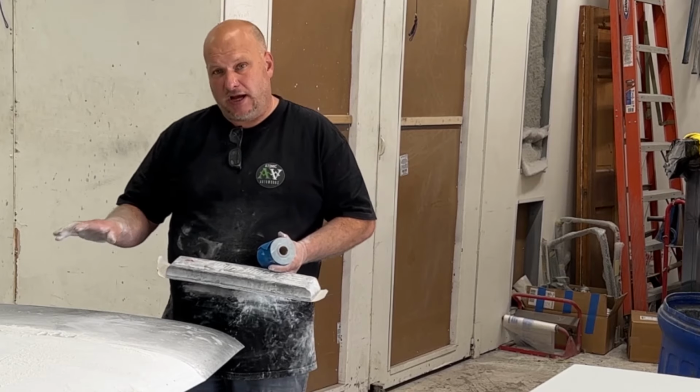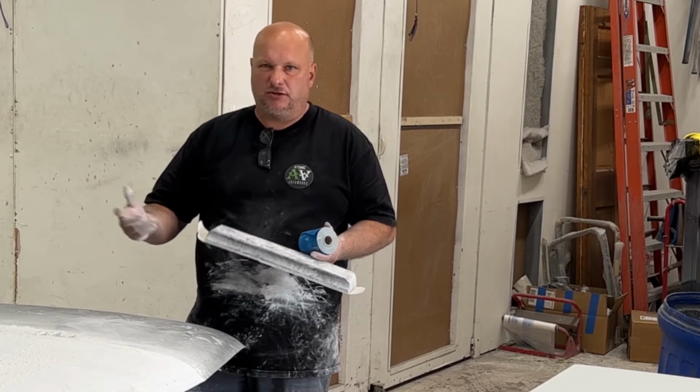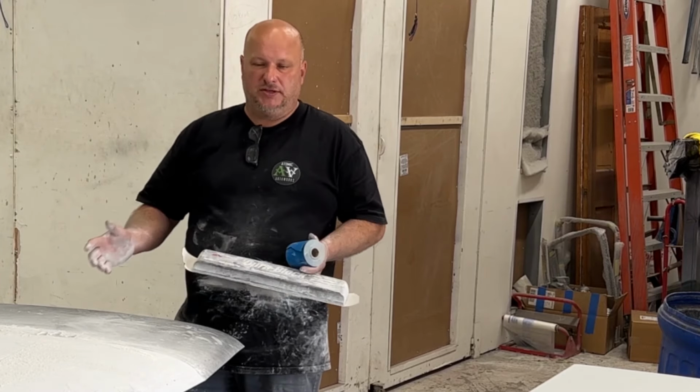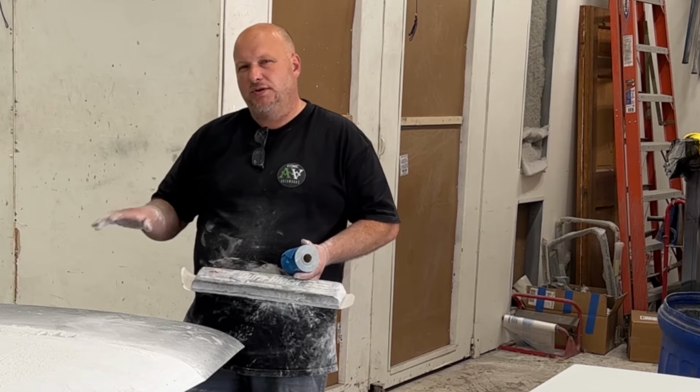We would block that high build primer with probably 320, 400, and 500 or 600 grit paper and get that ready for paint. Because this one was already done a little backwards, I didn't want to have to go through and skim coat it and body work the whole car, because the customer's going to pay us a lot of money to do that. And for this scenario, it really wasn't super bad.